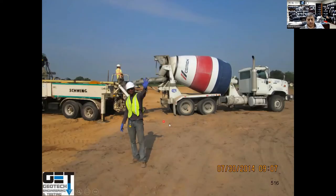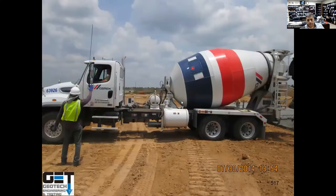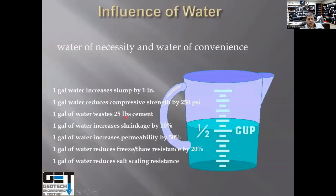You know what this means? Add 5 gallons of water to the concrete. When you add 5 gallons of water, that makes that concrete have too much water in it. Adding 1 gallon of water to 1 yard of concrete will increase the slump by 1 inch. 1 gallon of water reduces compressive strength by 250 PSI. 1 gallon of water weighs 25 pounds of cement. 1 gallon of water increases shrinkage by 10%. 1 gallon of water increases permeability by 50%.